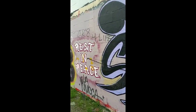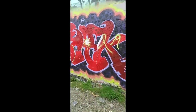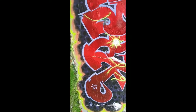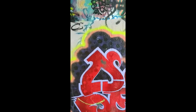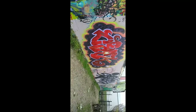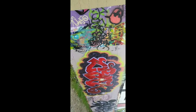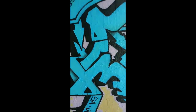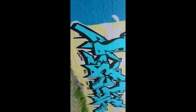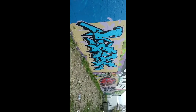Got our rest in peace sign here. I really wish I could read graffiti, because some of these are really cool. If you know any of these artists whose pieces I've stumbled upon, feel free to tag them in these videos. I would love to get to meet them or get them to show me some of their cool spots that they've gotten the chance to tag up.